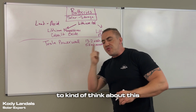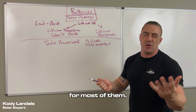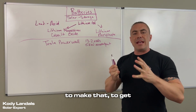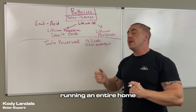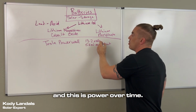Now, how to think about this is, to turn on an air conditioner, it requires 4 kilowatts of electricity for most of them. Obviously, it's a general number. That means you need 4 kilowatts at one time to, boom, get it turned on. Versus running an entire home is going to be measured in kilowatt hours. So kilowatts versus kilowatt hours, and this is power over time.